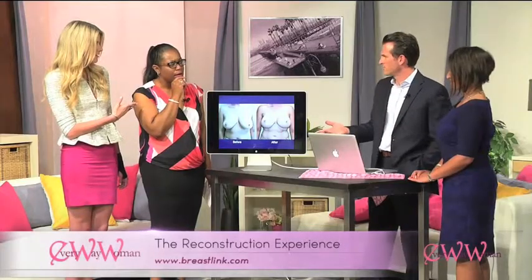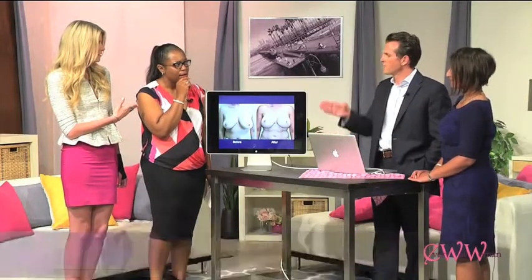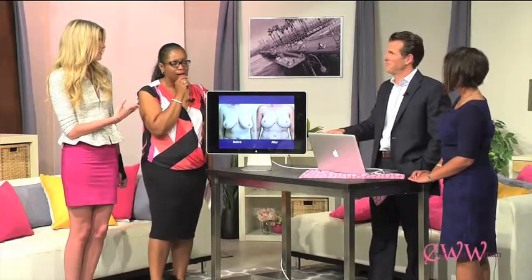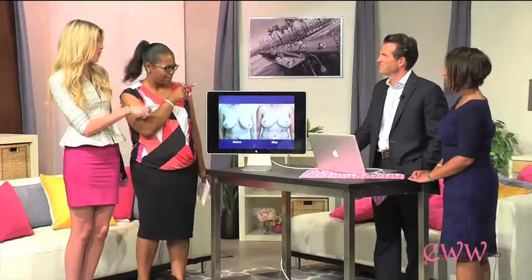Okay, wait, so that took 3 or 4 months to get to that size? Well, there's a number of factors that go into it, but on average, it's about 3 or 4 months from the day of the mastectomy to the day they get their final implants, but there are steps in between. Okay, I want to know about all those steps when we come back. Stay tuned.